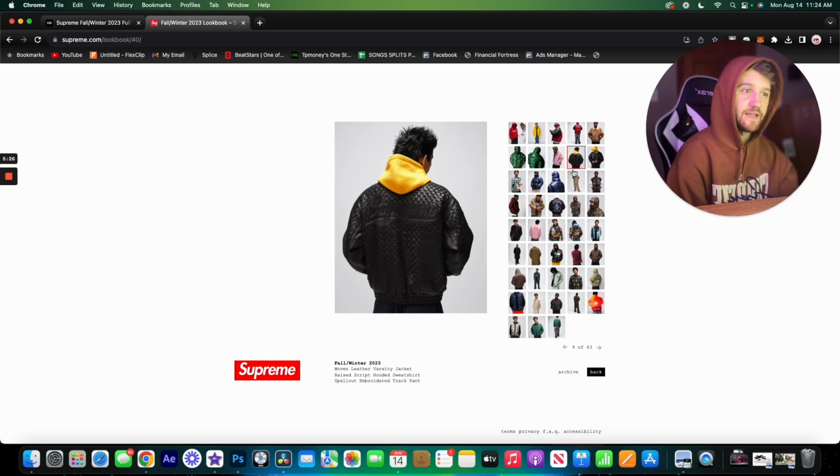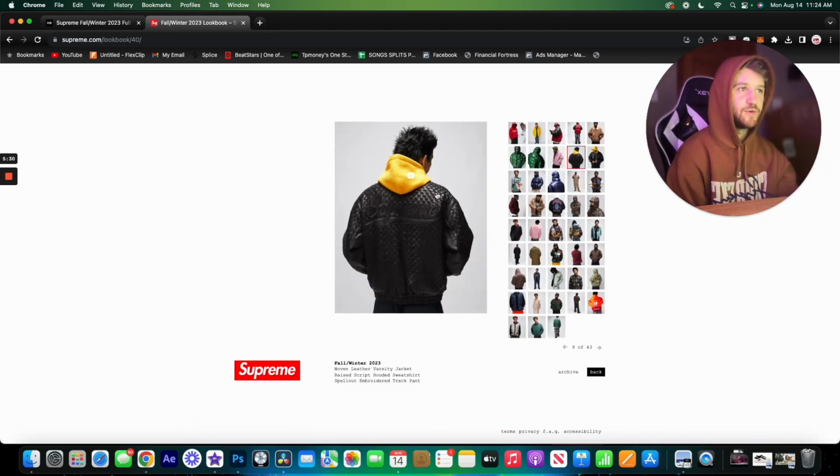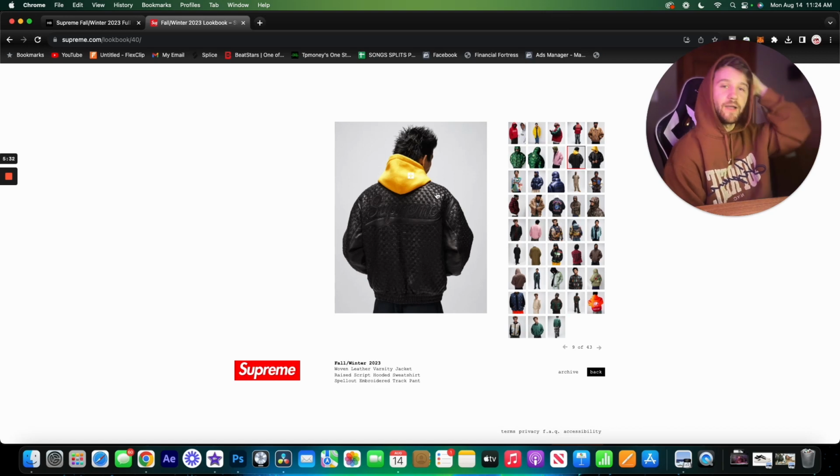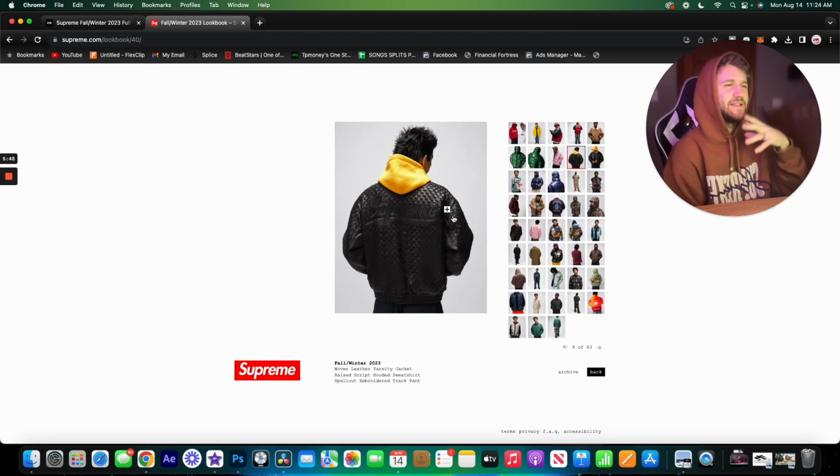Next, we have the woven leather varsity jacket. So woven leather, I think it looks really cool. I appreciate the labor and the work that goes into it, but just not really my style. I feel like it's hard to pair with stuff. I do think this jacket looks cool. Like I said, it's kind of like the Pelle Pelle jackets, that type of vibe, where it would be hard for me to pull off.